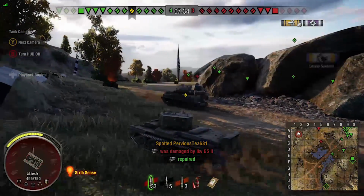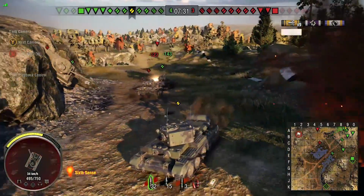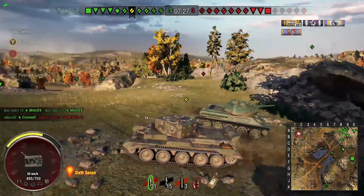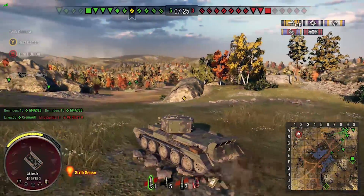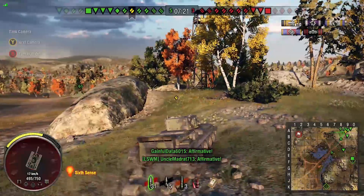Get it back up. That is another problem with the Cromwell. Modules do get damaged a bit. It's not bulletproof in that regard. It loses a fair bit of module damage. There, we finish him off. We're not having a bad run. It's kind of equal at this point in the game. We've just got a slight advantage on numbers, but they are defending. Time's running out, only 7 minutes left.